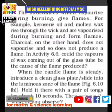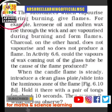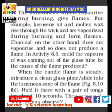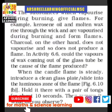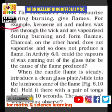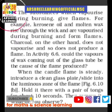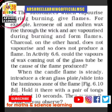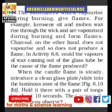Charcoal, on the other hand, does not vaporize and so it does not produce a flame. All of you must have seen that when charcoal is burnt, it burns but turns red in color and does not produce a flame outside it. Sometimes it produces a flame, which is also blue in color, because the gases present in it catch fire. Otherwise charcoal normally does not produce a flame.